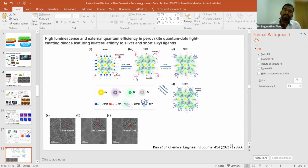With that, we are able to say TOP plus silver is going to give better performances, because we can tune the morphology, which is clearly visible here. You can see the quantum dot structures.